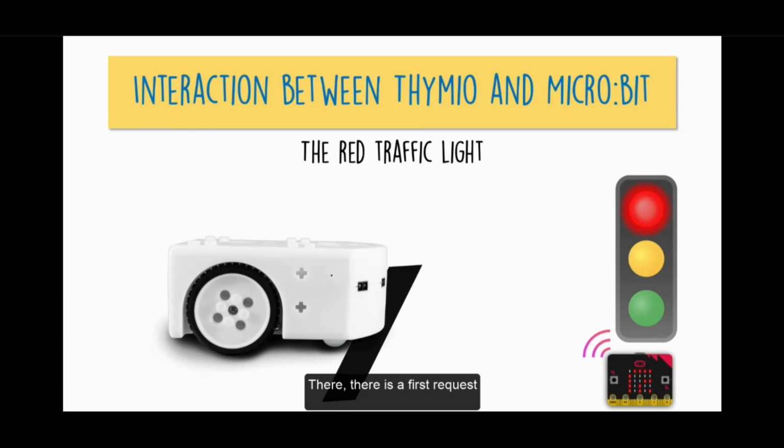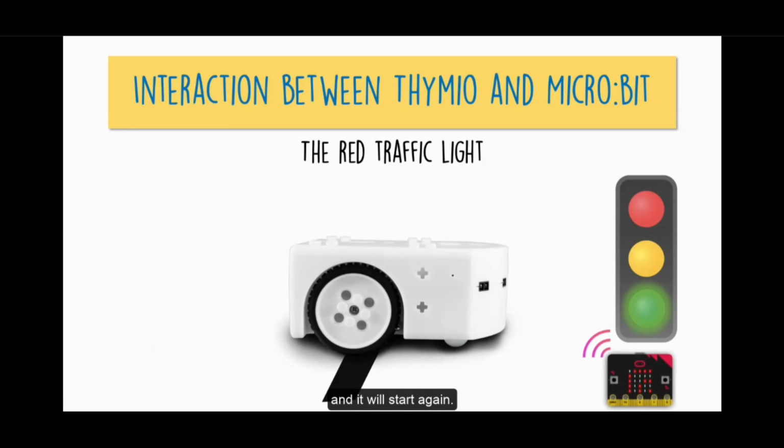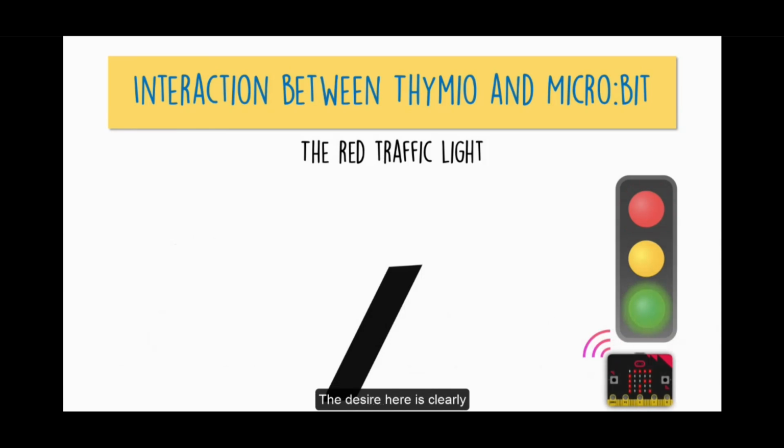There is a first request that will be made to see at the level of the car. Is the light red or green? If it is a red light, obviously the Thymio stops on the line. As soon as the light turns green, the card will send an information to the Thymio and it will start again. The desire here is clearly to create a system of transmission and reception between the two. I send an information, I receive it, I send a new information, etc.